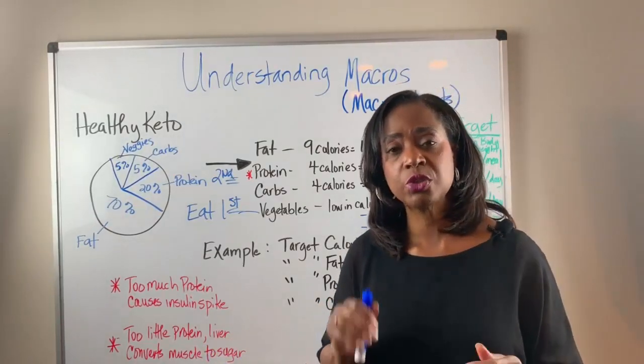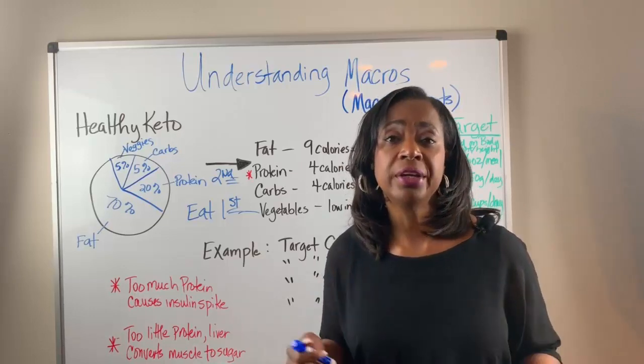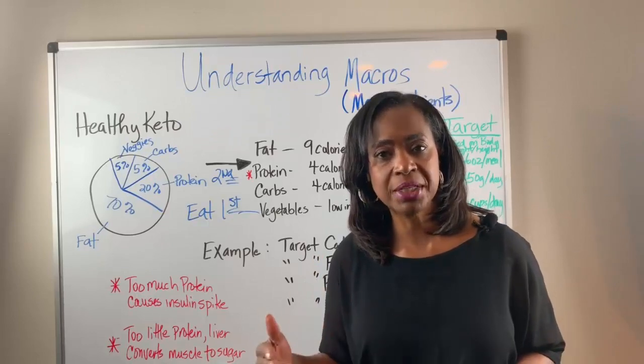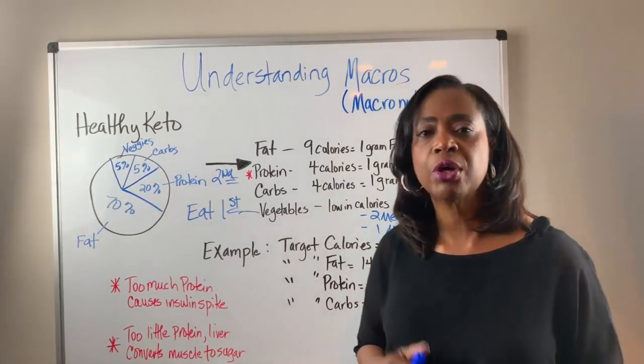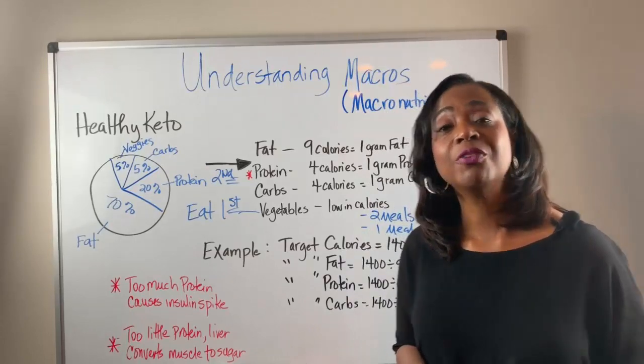You don't want that. So you really want to make sure that you are, in my opinion, weighing your food, because then I know I'm getting the right amounts and not too much. So that's how you reach your targets, and these numbers are very easy to reach when you are truly planning your keto meals. Okay, so hopefully that's been helpful.